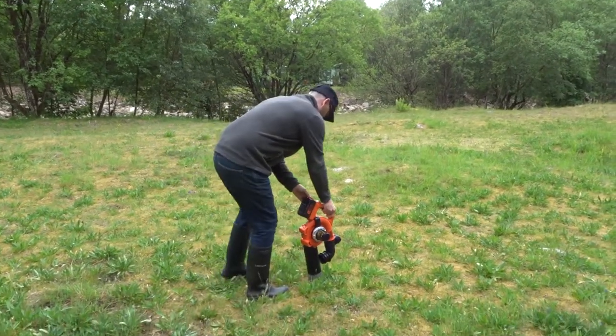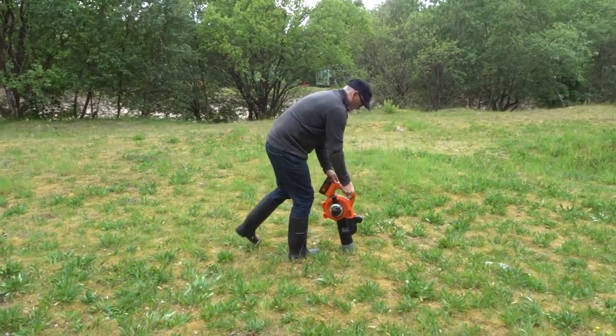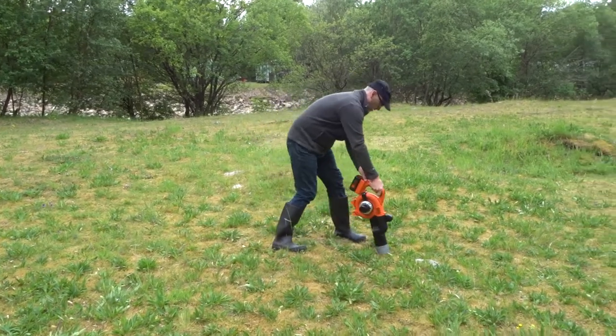interesting. We did a small amount of sampling here on the grassland areas, but we focused our attention on the river shingle in search of our target spider, Arctosa cinerea.